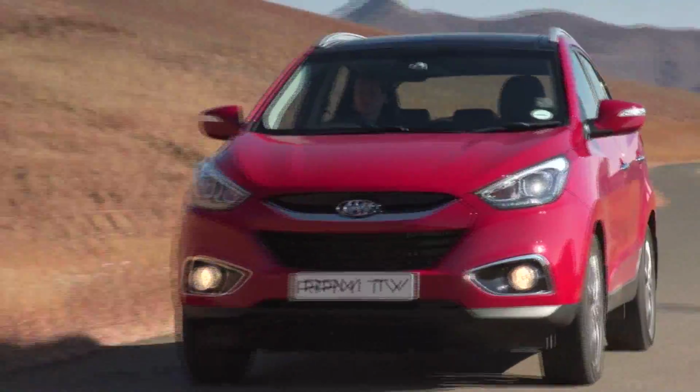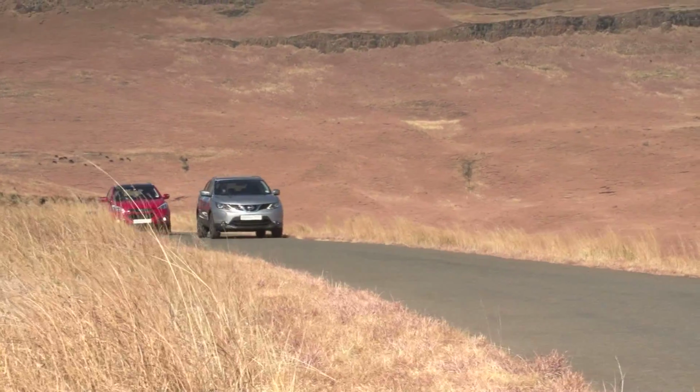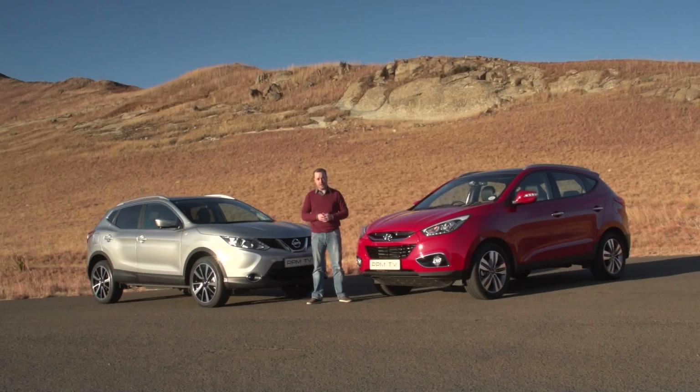And so it's time to pick ourselves a winner, which is not easy considering styling is subjective, the spec lists are similar, and the drives are almost identical. The upgrades to the Hyundai ix35 have made this massively popular compact crossover even more desirable, thanks to some styling and interior updates and some new engines.